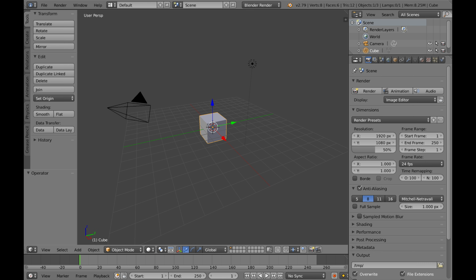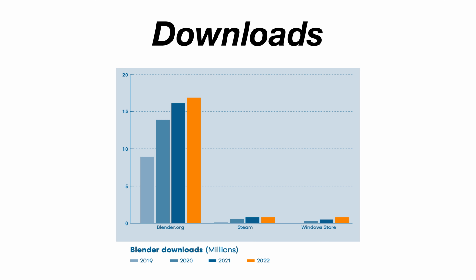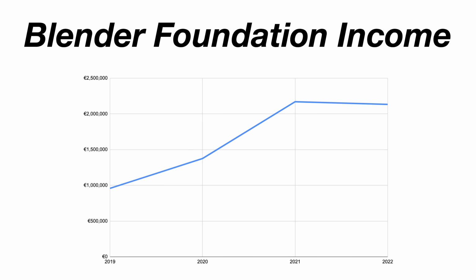Ever since Blender went from looking like this to looking like this in 2019 with Blender 2.8, Blender has become a lot more popular, as you can see with the number of downloads. So how has this increased popularity affected the income of the Blender Foundation? So let's take a look at the income until 2022. The 2023 numbers will come in around August 24.